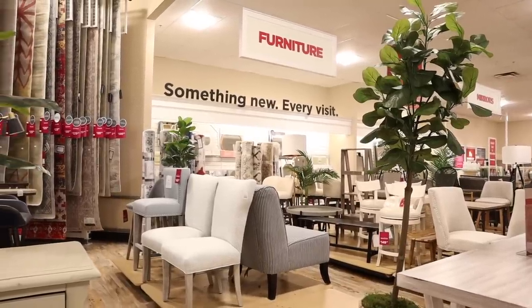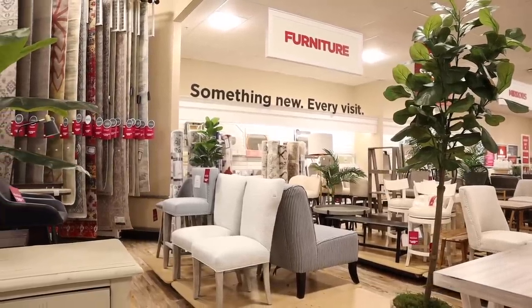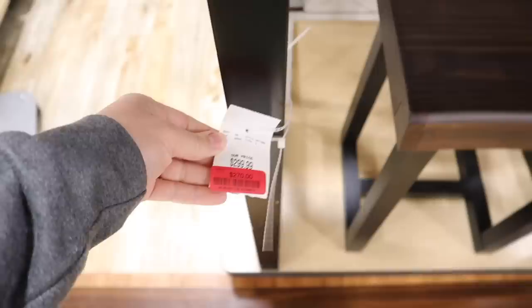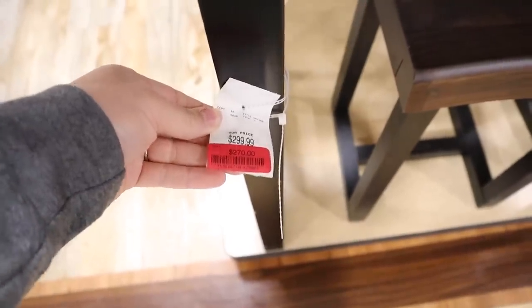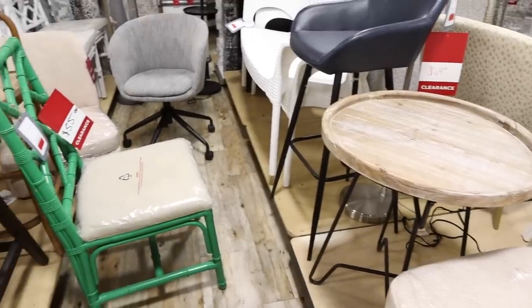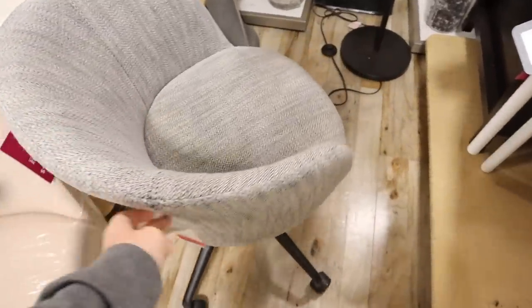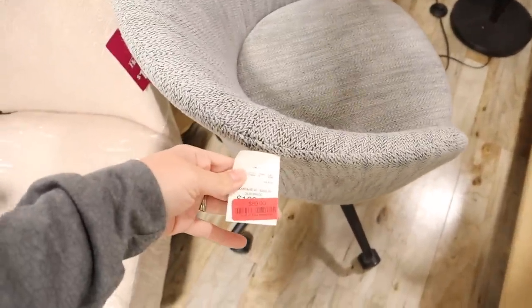Okay, so now I'm going to head over to the furniture section, and over to the left of the furniture section, they have a section with red tagged clearance items, and there was quite a few items in here today. I really loved this cute little gray and black office chair. It didn't look like there was anything wrong with it, but it was marked down quite a bit.